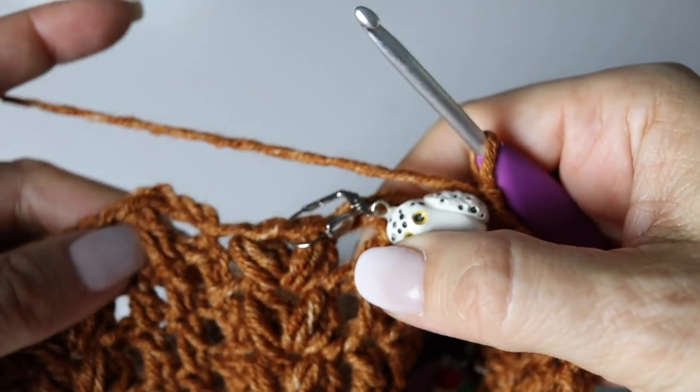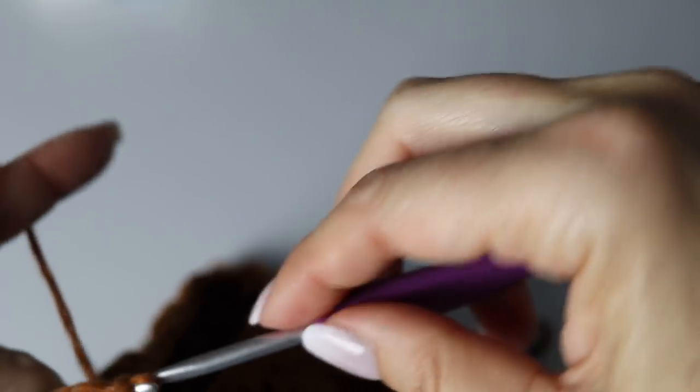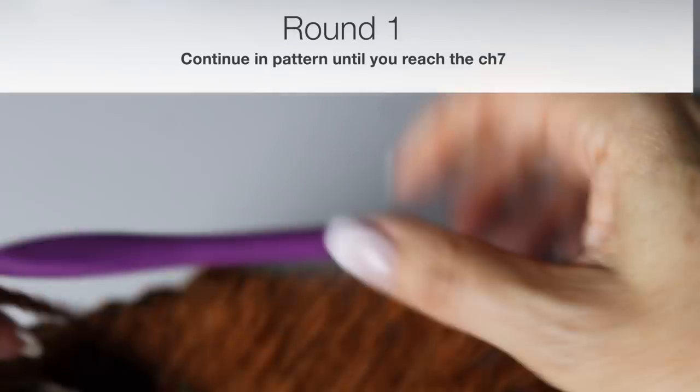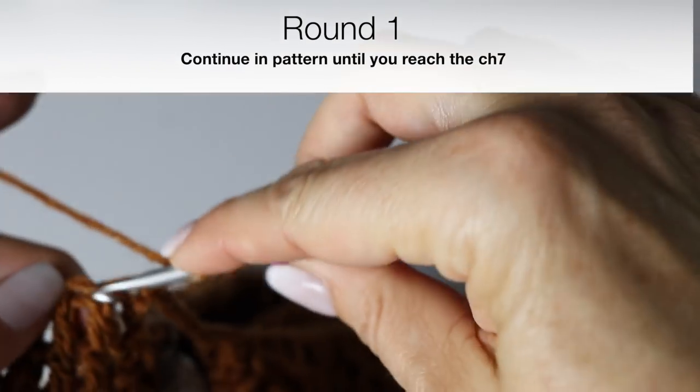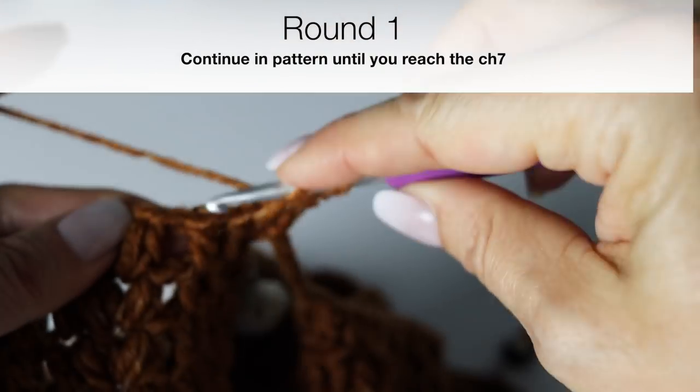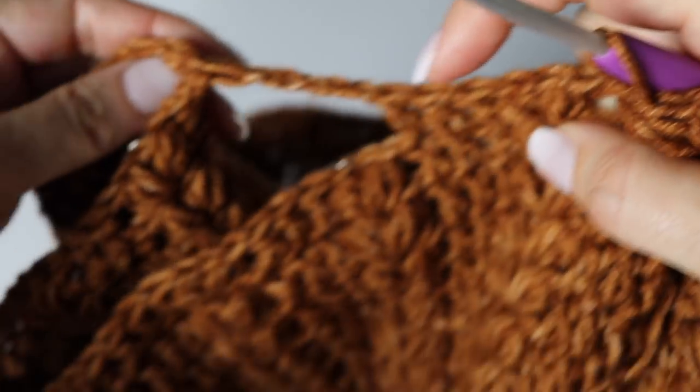And now we are going to count this as the first round of your body. All right, so begin your round as usual, chain three. It will count as your first double crochet. Two more double crochets, continue in pattern until you reach the first little five chain bridge we had made. All right, at that point you can take off your stitch markers. This is going to be the beginning of your round for now. All right, so go in pattern until you reach up right there, the first chain seven you had made.